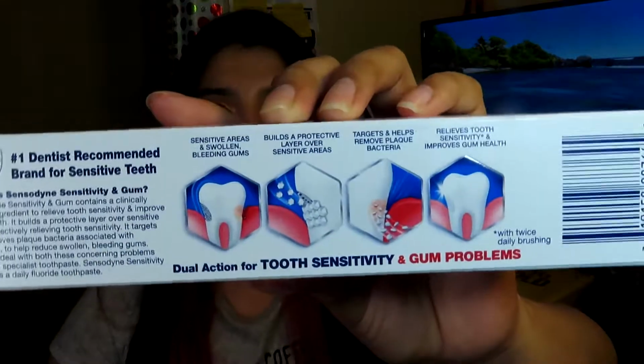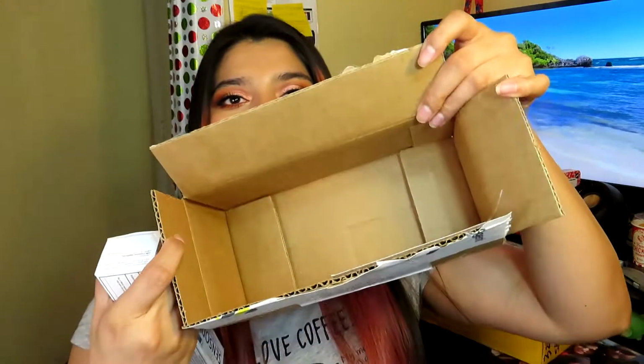It says toothpaste for sensitive teeth, gingivitis, I don't know if I pronounced gingivitis right, sensitive areas and swollen and bleeding gums. Builds a protective layer over sensitive areas, targets and helps remove plaque, bacteria, relieves tooth sensitivity, and improves gum health. So that's pretty cool. Let me know in the comments below if you guys have tried this toothpaste or if you guys tried anything from Sensodyne. And anyways, that's pretty much everything they sent me.